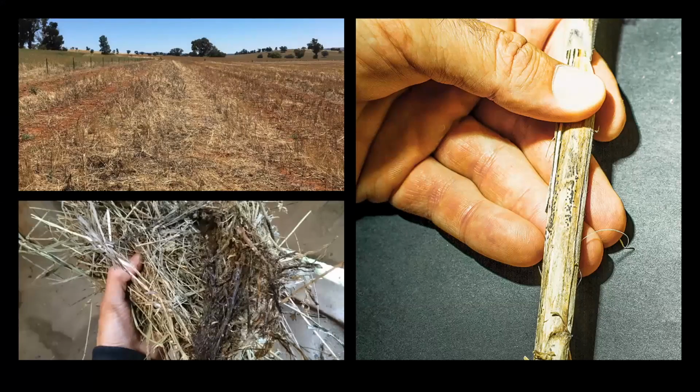Some of the other issues I'm looking at that we need to keep watch of with this hot, humid weather and the rain events we've been seeing: in the top left-hand corner here, I've got a lupin stubble, and in the guy's hand there, we've got the stubble showing signs of the lupinosis fungus. Lupinosis is a disease in sheep which can cause quite a few deaths and also liver damage if it's consumed in smaller quantities. It's present, as you can see on that stalk, by those black dots.